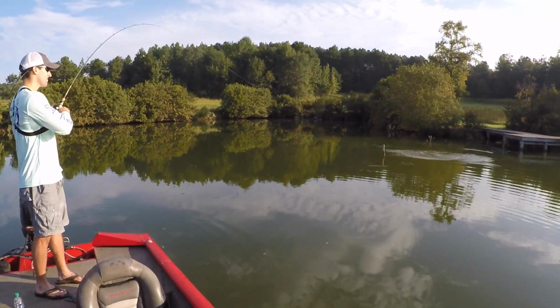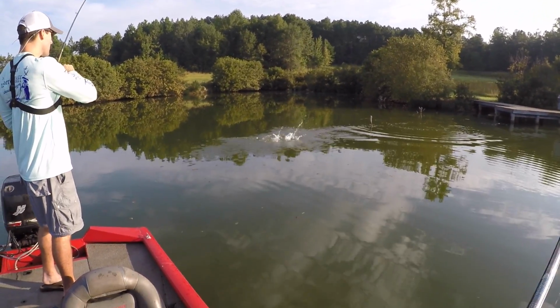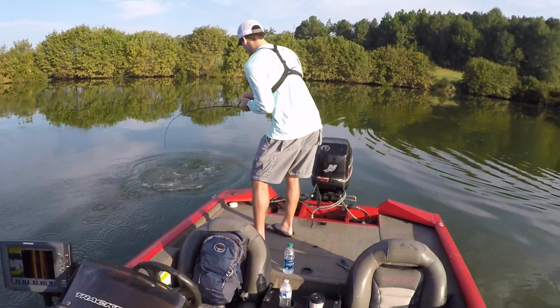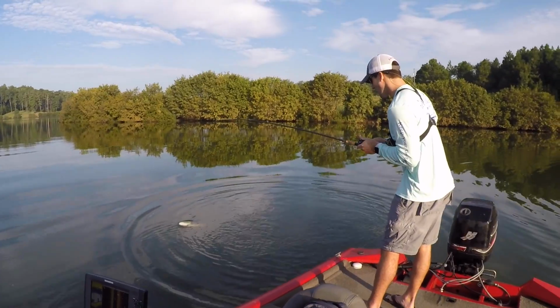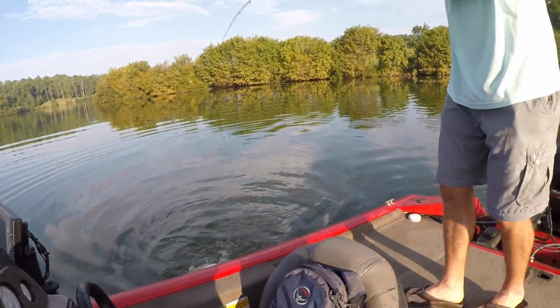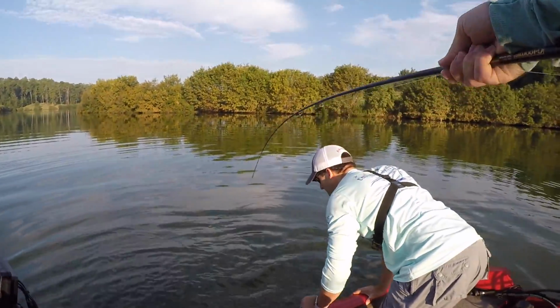Corey finally on our last spot. Finally getting tied into a big one. Dude, this is a big one too. If you get him around this side, I can help you, but. Oh, on the outside. Dude, don't try to flip him. Bring him around this. Here, or hand me the rod.